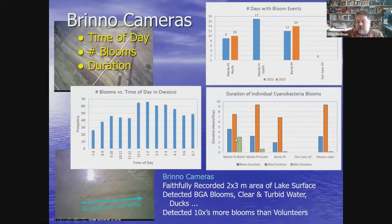So just because you don't see it doesn't mean it won't happen later in the day, or it didn't happen earlier in the day. It turns out that the volunteers at these sites saw about 1/10 the number of blooms that I detected with the camera. So, you know, it happens, but they're only out once a week, so that's not too bad.